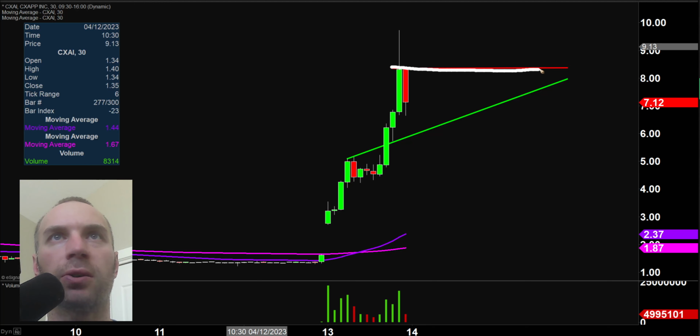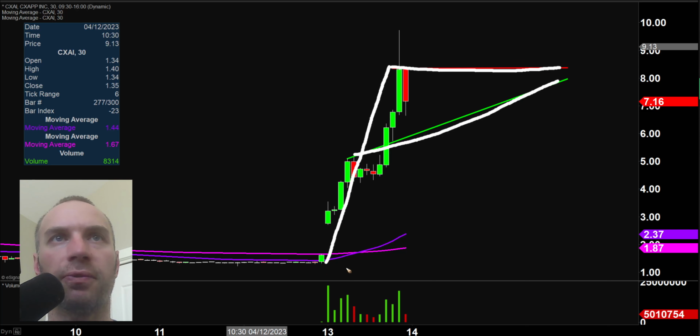So we have our resistance, we have our support, we have the big explosion up right there. For you golfers out there, we'll make it more visual. We'll put the golf down here. So what we have here is a bull pennant pattern. So if you like bull pennants and if you like this price range, keep an eye on it for Friday.